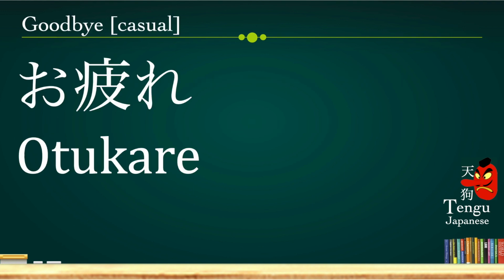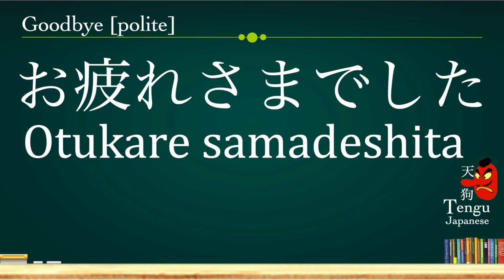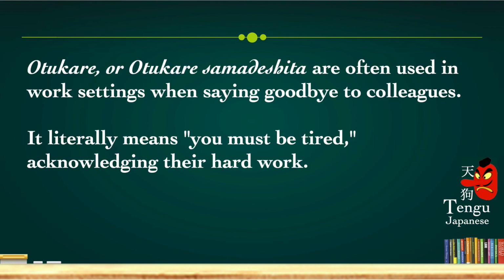Okay? Now, goodbye in Japanese, we can also say お疲れ or お疲れ様でした. Now, お疲れ or お疲れ様でした are often used in work settings when saying goodbye to colleagues. It literally means you must be tired, acknowledging their hard work. So you don't say that to your friends or your family or children. You say it to workmates. Okay?